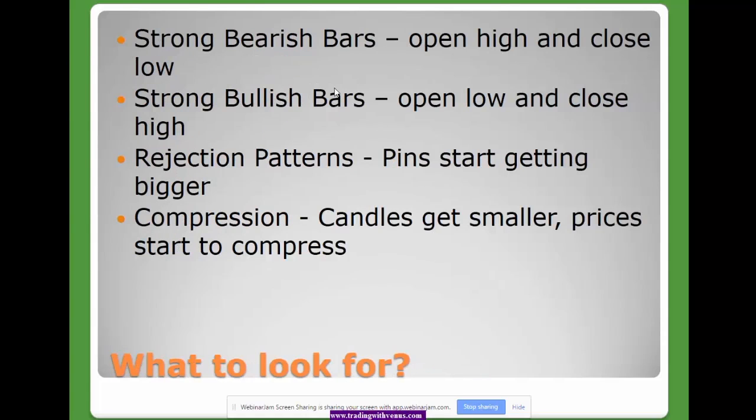So what exactly are you looking for? We're looking for strong bearish bars where the market has opened high and closed low, or strong bullish bars when the market opens low and closes high, or some rejection patterns like pins, when the pins start getting bigger or when the candlesticks start getting smaller. That's compression. So let's take a look at it.